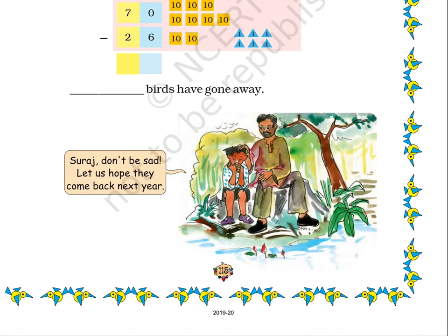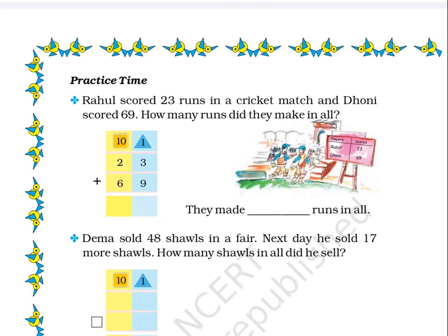Page 116. Practice time. This page has 3 questions. Let's begin reading this page. Question 1. Rahul scored 23 runs in a cricket match and Dhoni scored 69. How many runs did they make in all?